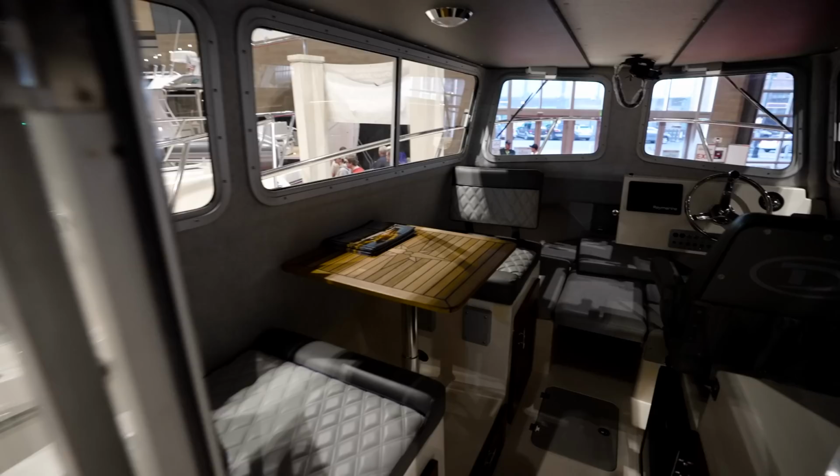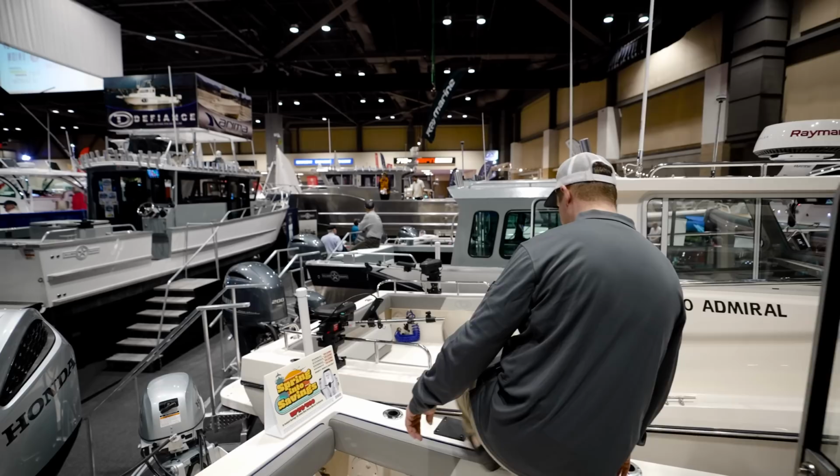What's the fuel capacity on something like this? Both these vessels have a 100-gallon tank in them. Yep. Let's shoot to the Admiral and go take a look. Let's check it out. I'd go right across.